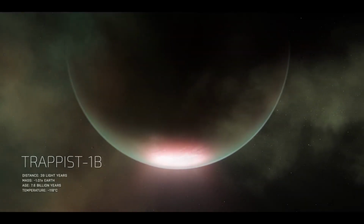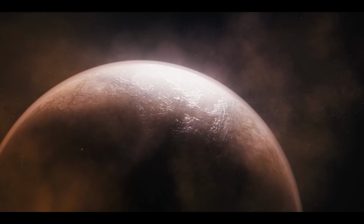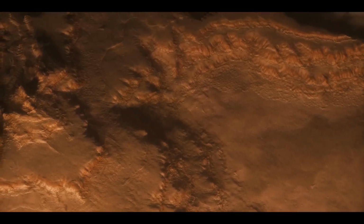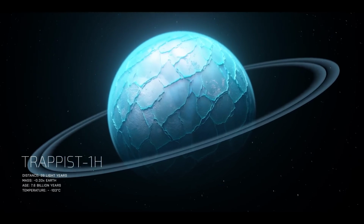The inner two are suspected to be Venus-like, searing hot and covered in dense clouds. And the outer planet, TRAPPIST-1H, is thought to be as cold as the South Pole.